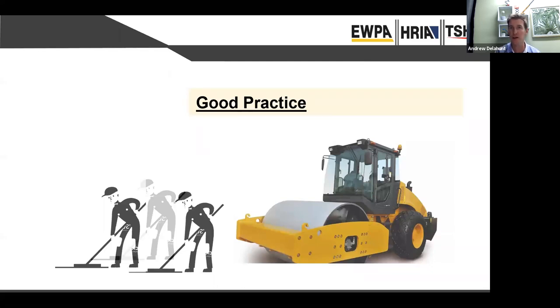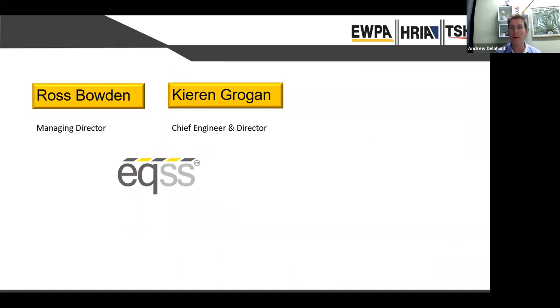Now, I have the pleasure to hand over to our next speakers. We have Ross Bowden and Kieran Grogan from the EQSS. Ross is the Managing Director of Equipment Safety Systems, commonly known as EQSS, and he's been at the company for 10 years. Ross aims to utilise the EQSS electronic and software expertise and keep developing unique products for the hire and rental, construction and mining industries. Under Ross's guidance, EQSS operates out of its new purpose-built factory in Victoria and it plans to expand, and no doubt they will.